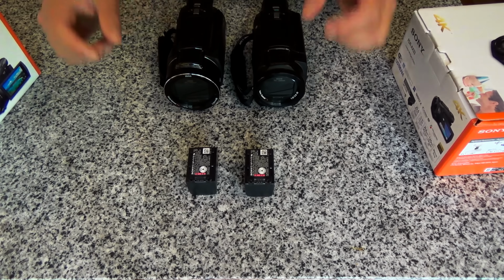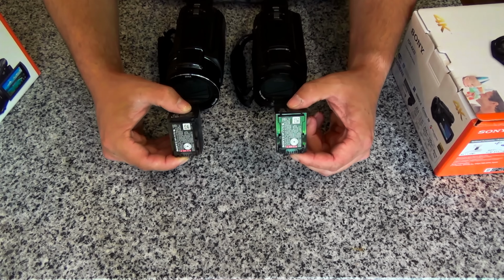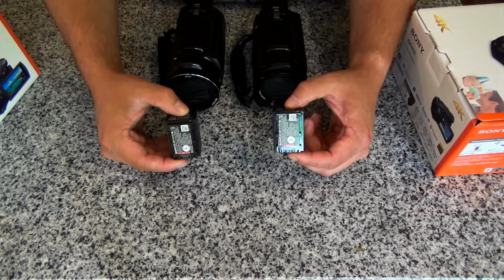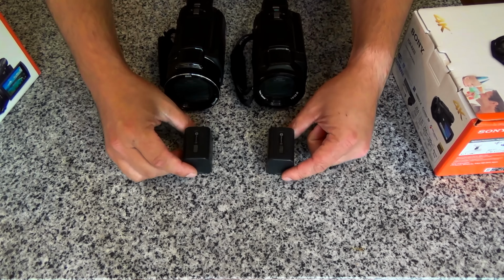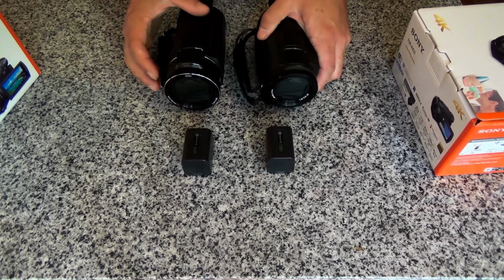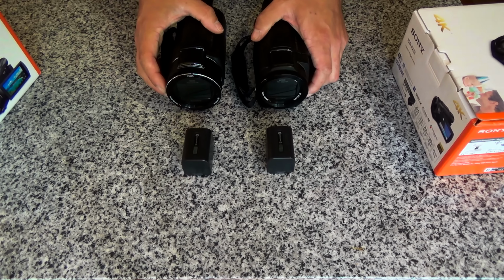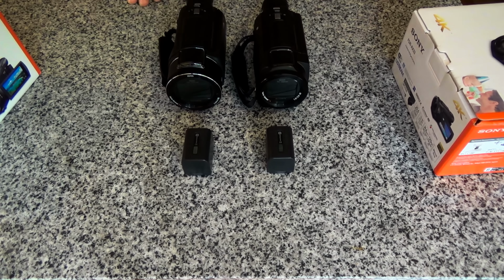Now, also, recording time is stated by Sony to be the same, regardless of the camera. So both should have the same record time on the same batteries. Great if you have older and a newer and you want to use them together to film 3D content. I hope you were able to learn a little bit about these. Please stay tuned for the future.